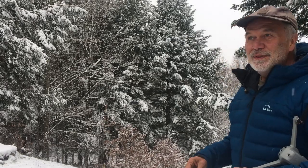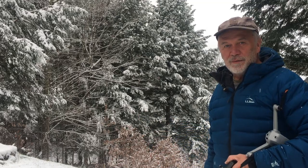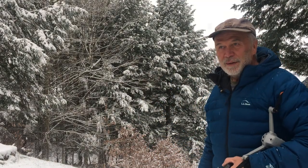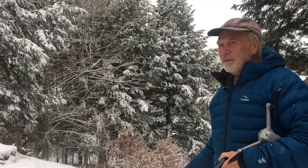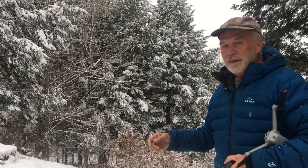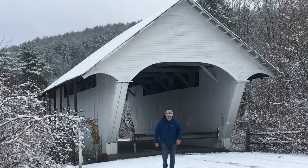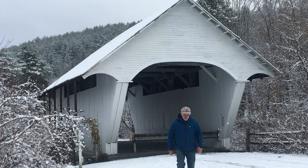Today we're going to go visit 5 different covered bridges around the Lindenville area. We're in Lindenville, Vermont. There's only one town that has more covered bridges than Lindenville. Okay, so this is Schoolhouse Bridge. This is in Linden Corner, Vermont, one of 5 bridges in the Lindenville area.